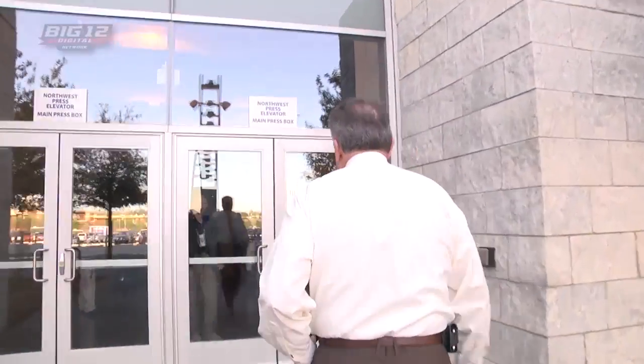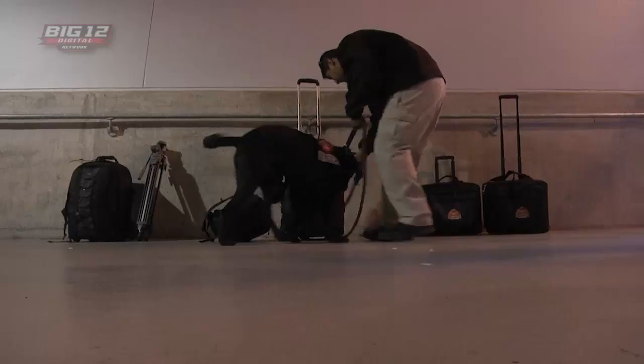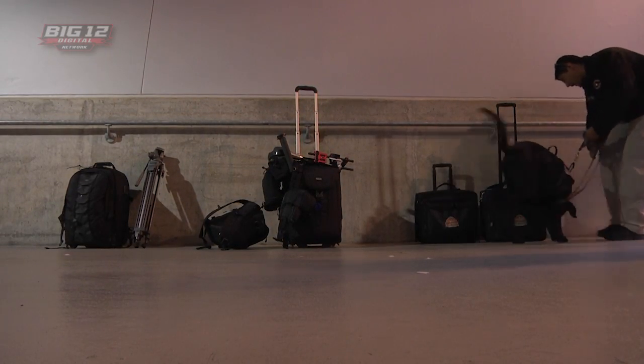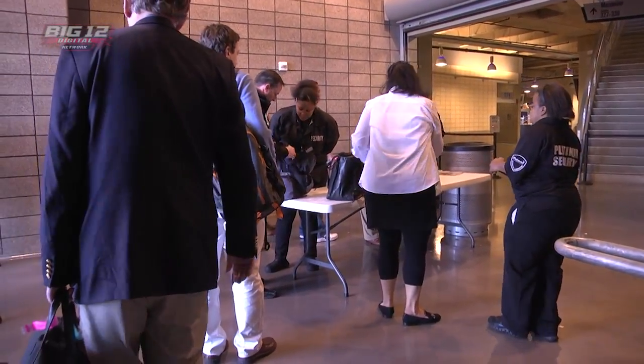Okay, we're about ready to access AT&T Stadium, and the first thing for everybody in media is to go through security. There's already a line of media backed up to get their bags checked and go through security. You'll notice that there are some dogs that are going to be sniffing equipment, and we also have to go through a bag check, and they're also going to use a wand. It's probably harder to get in here than it is to get on an airplane.